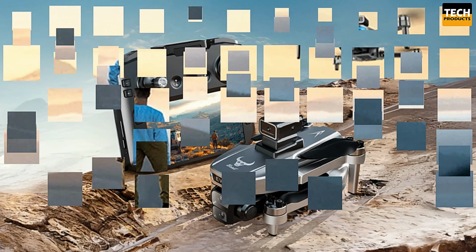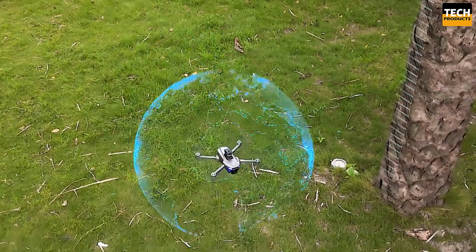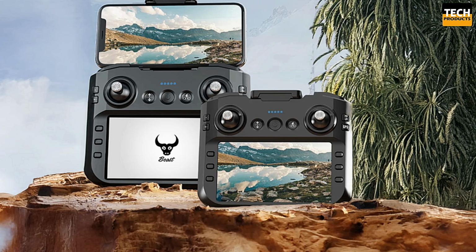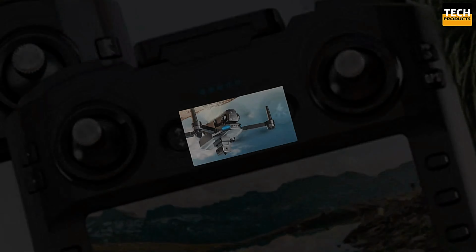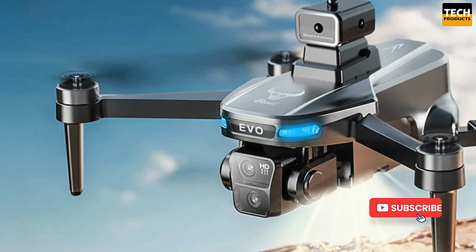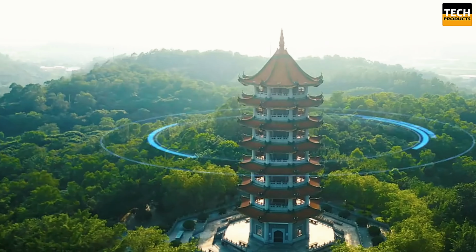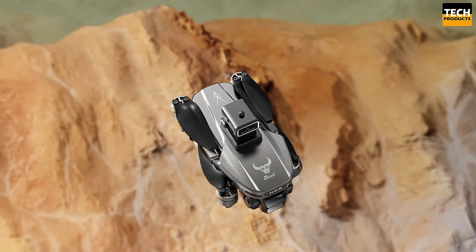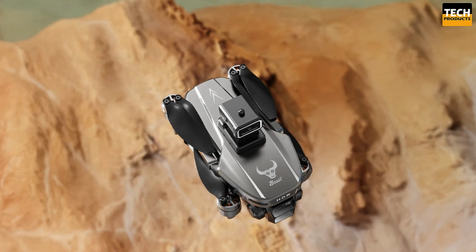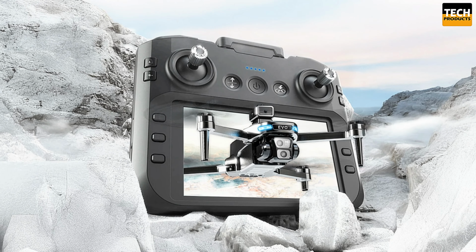One of its standout features is the GPS-enabled brushless motor, which provides superior flight stability, precise control, and an extended lifespan. Unlike brush motors, brushless technology ensures reduced noise, improved efficiency, and a more powerful flight experience, allowing users to navigate with ease even in challenging conditions. Coupled with a 6-axis gyroscope and advanced anti-interference technology, this drone maintains steady and smooth flights for optimal performance.